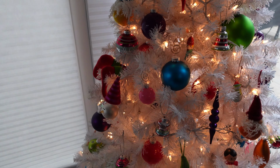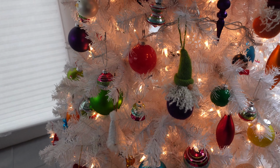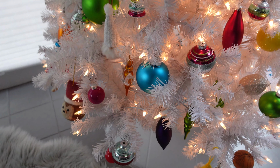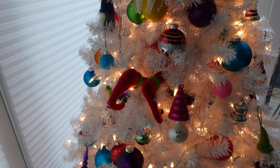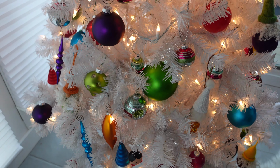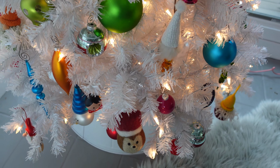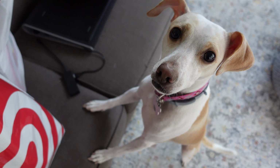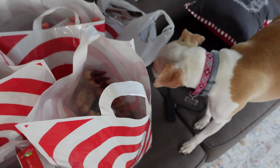So, I love a densely decked tree. And while not at full capacity, it's pretty close. I still have a whole other box of ornaments, like a big box of ornaments that I'm not sure is going to get on here yet. And some special ones, like some fun, funky ones from Target that I still have to squeeze on, but we're getting there. Are you snooping? Yeah, you're snooping.